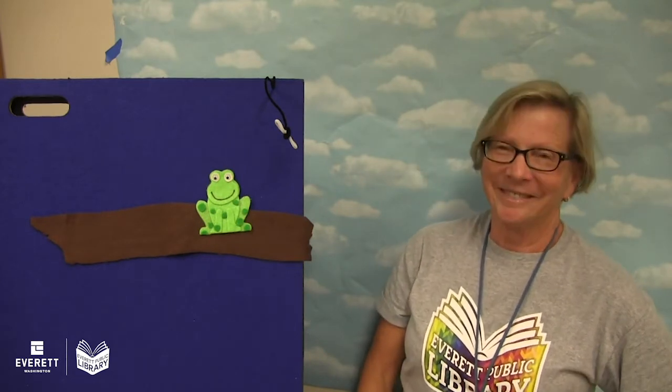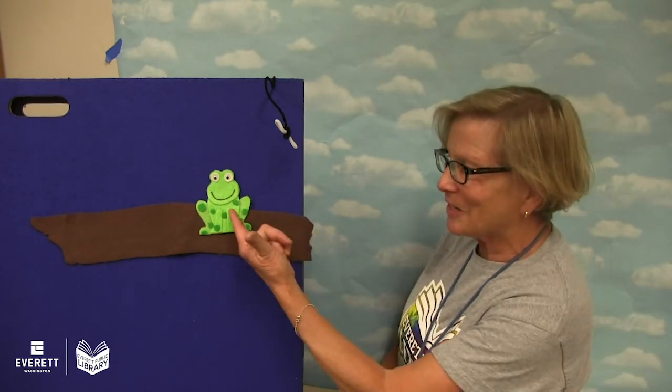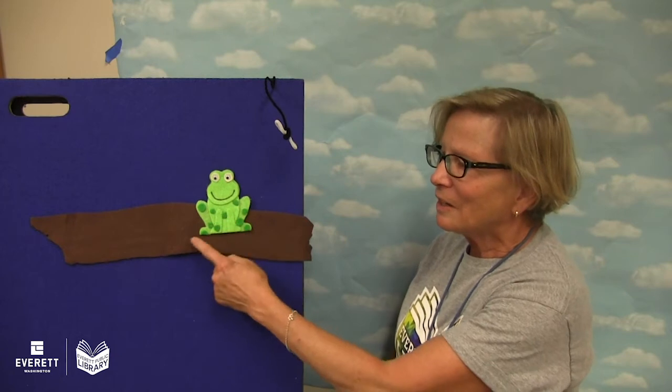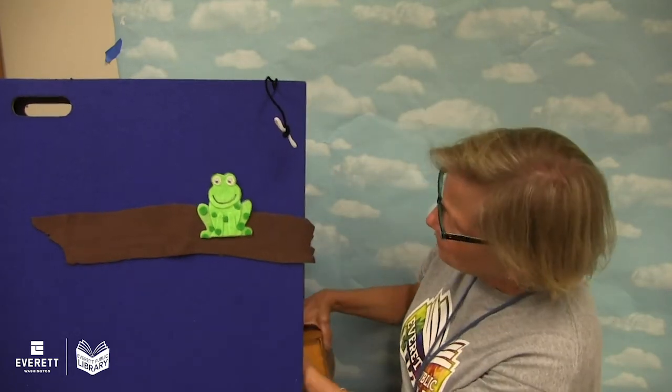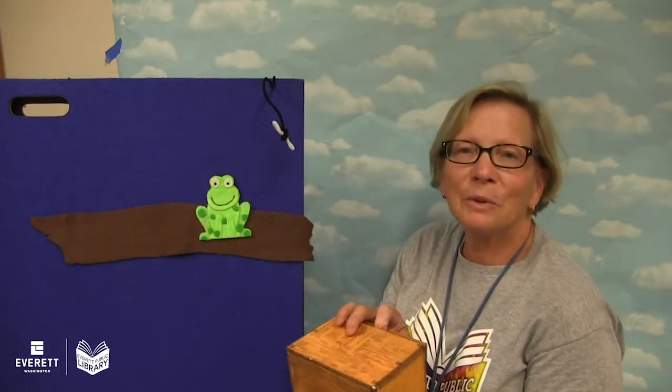That's a song about frogs. It's silly, isn't it? This frog is sitting on a log, gonna eat a fly. It's time for the word of the day. Whoops. Let's see what it is.